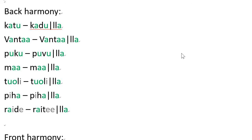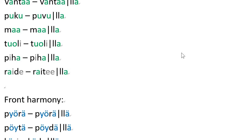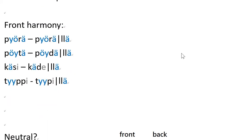So you might see some changes in consonants or some letter changes after adding a suffix, but that's completely normal. As long as you are going to learn Finnish, it will be fine. It's not very difficult. So let's move on to the examples of front harmony.